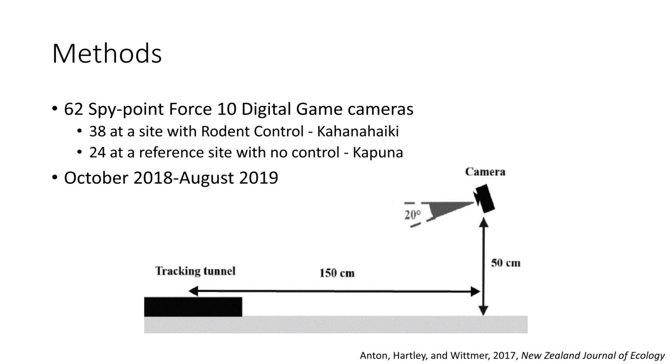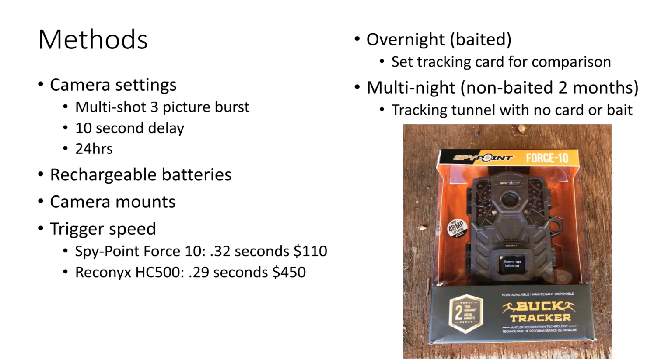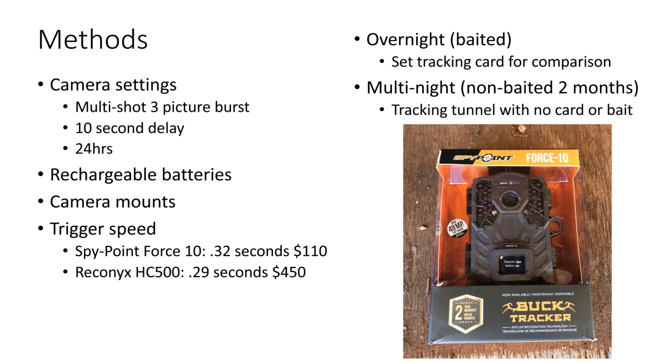So the actual specifications for our cameras and our settings, we used 3-shot picture bursts so that we could have as many pictures of each individual encounter an animal has with our cameras to be able to best ID what we're seeing. And we had a 10-second delay so that we were cutting down on excessive pictures and things like that. And we had them set to run 24 hours so that we could both catch nocturnal as well as diurnal species. And we used rechargeable batteries to cut down on the cost of materials in the long run. We used durable camera mounts so we could place them on any tree.